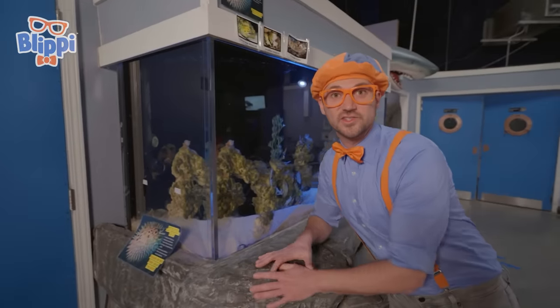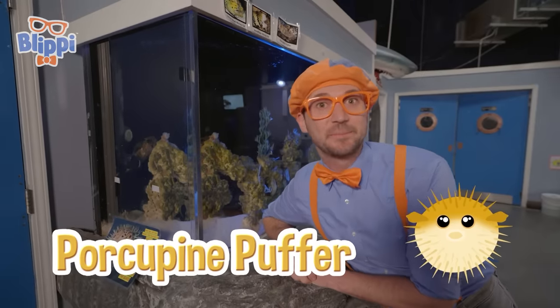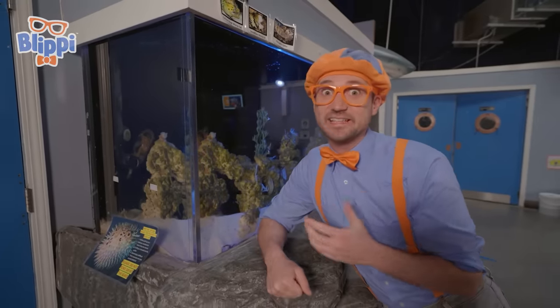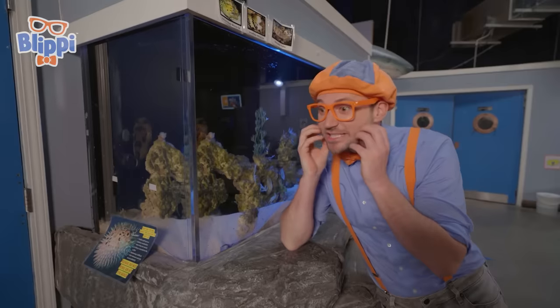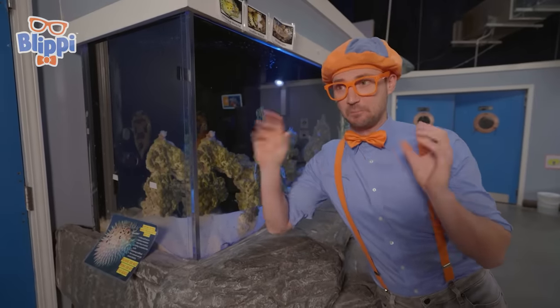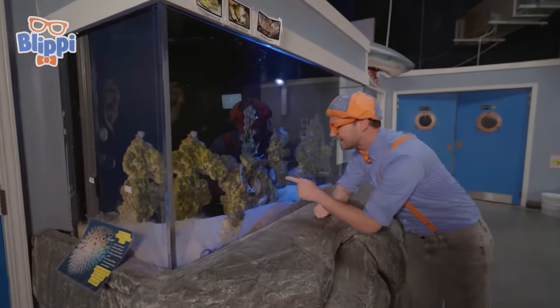Whoa, did you see that? Yeah, that looked like a pufferfish to me. Whoa, actually, it's a porcupine puffer. Yeah, looks really smooth right now. But if it gets frightened or scared or angry, what it does is its cheeks puff out. And its whole body, yeah, becomes spiky. Yeah, it's a defense mechanism. Super cool.